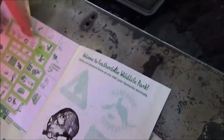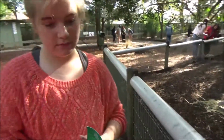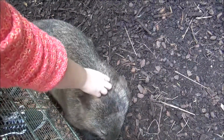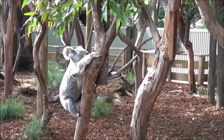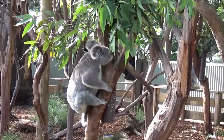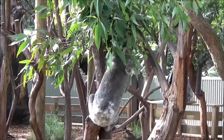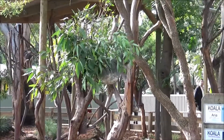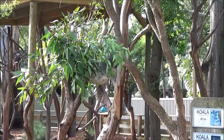We're in Wombat World. So we'll put a video of us stamping all the animals. Cute wombat. It's so cute and fluffy. This one's more active than koalas are usually depicted as.